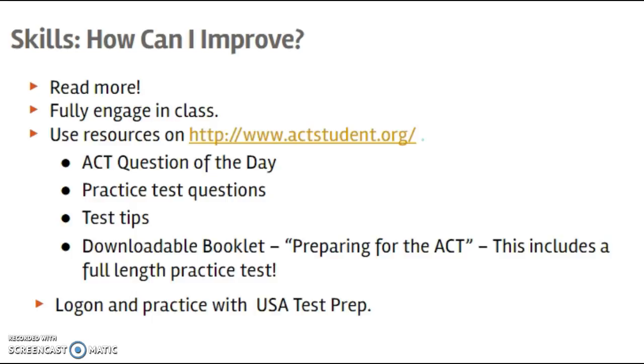Also, actstudent.org has lots of resources for students to use. Once you go online to that resource, you can look at the ACT question of the day. You can try practice test questions, read over test tips, as well as access downloadable booklets like Preparing for the ACT. That Preparing for the ACT booklet includes full-length practice tests, which will help you know what to look for when you are ready to take the full ACT.